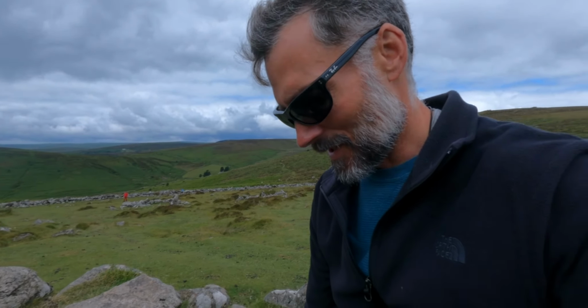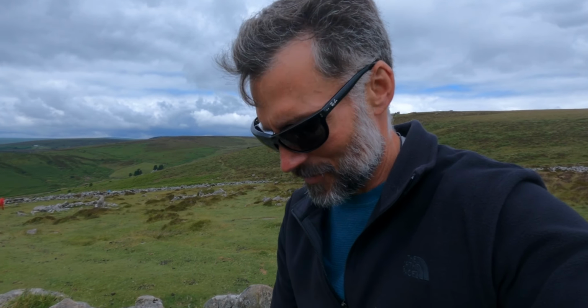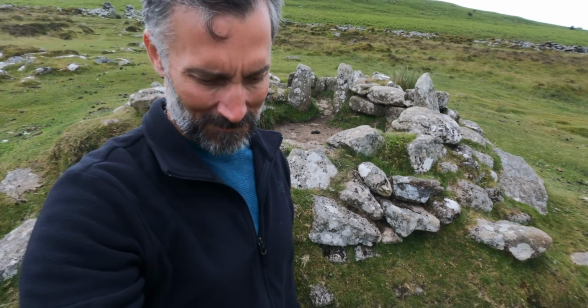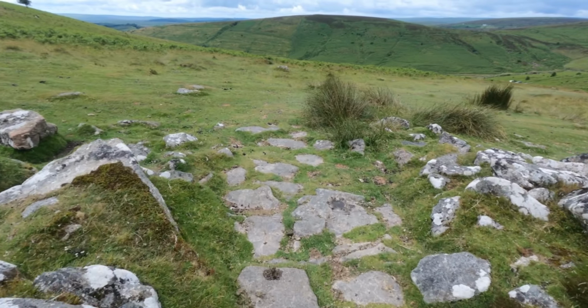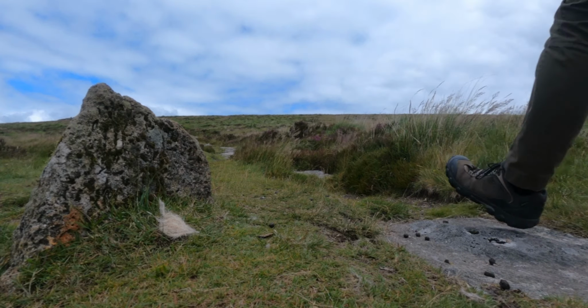So just out of curiosity, I was wondering if the building was positioned a certain way, and the doorway is pointed directly due south. Like really, it couldn't be any more accurate. It's pointing south. Okay, so let's head over to the other hill, check it out before we leave.